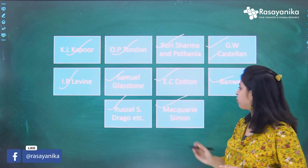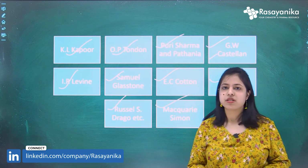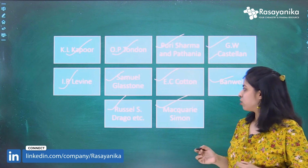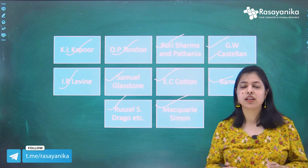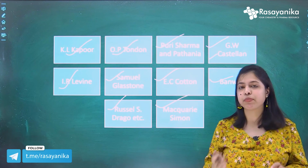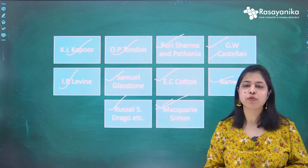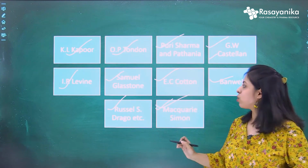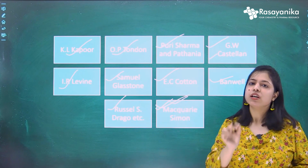Next is Mercury Simon. Yeah, it's a very good book to refer to for your quantum chemistry. But the fact is, students find it difficult. So I will suggest that only those students who really want to make their quantum chemistry very good and understand it in a better way should refer to this Mercury Simon, because the language is somewhat difficult there. All other books are pretty good, so you can refer to every book except this one also. But it is a very nice book for quantum chemistry.